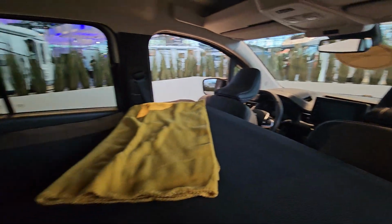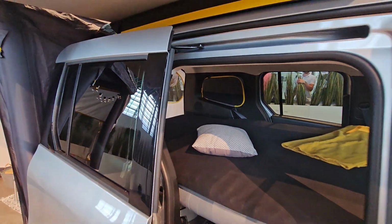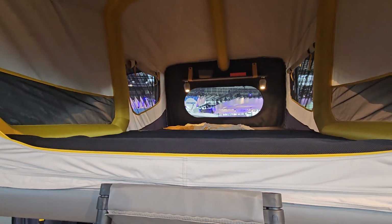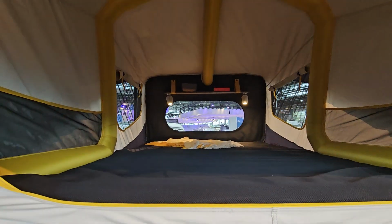Anyway, there you go. It is the tiniest car on the market. And we've got this here. Now, there's a number of companies such as Gentle Tent and others doing things of this nature. So you can see inside.